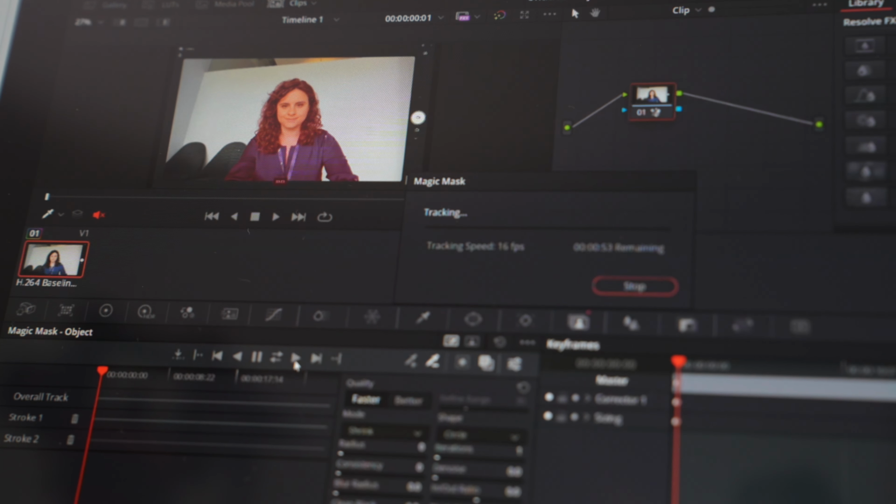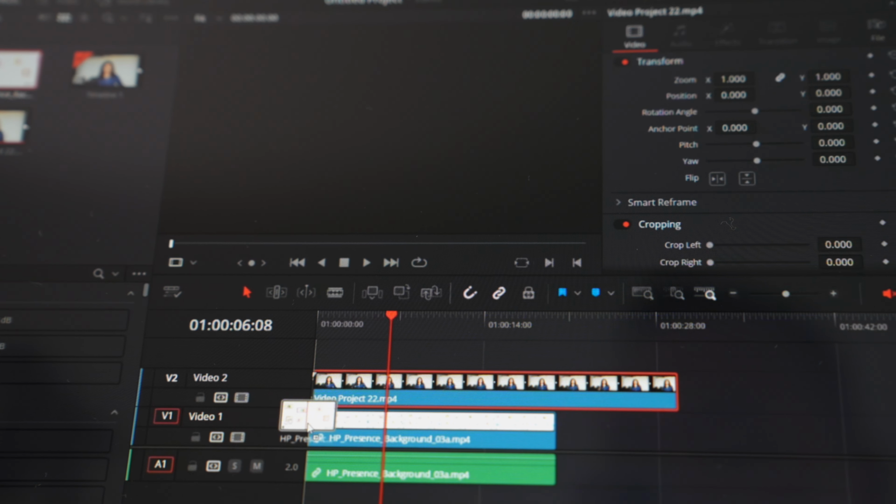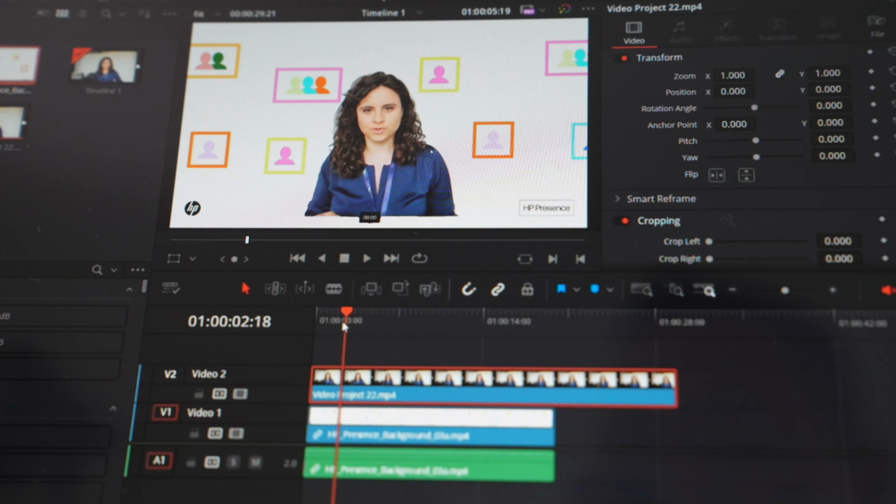The NPU can even be used on intensive tasks like masking out subjects in DaVinci Resolve while editing video, and it's incredible to see this type of stuff being done so fast on laptops so portable and thin.